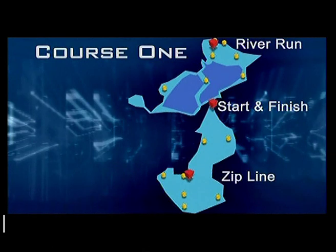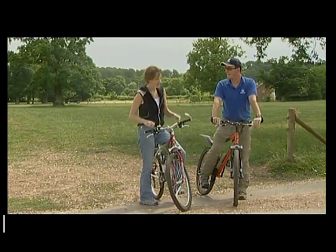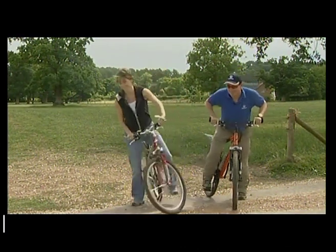So the competitors are going to start behind us, reach this point and then have to decide whether or not they want to go left to the zip line or right to the river run. And I think as we've got our bikes, we should go right to the river run. Great stuff.